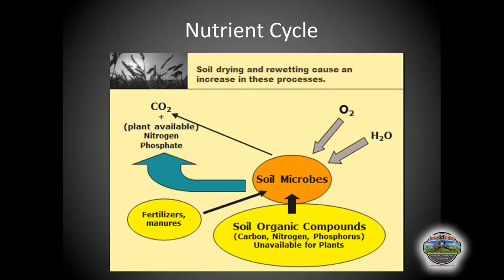Nutrient cycle, there it is. Water, O2, the microbes, you chew on these organic carbon compounds and release CO2. That's what we're trapping. We're measuring that CO2. But coupled to that CO2 is nitrogen and phosphate coming back. That's the important thing. Or you can put it all out as fertilizer, or you can let them give it to you for free. Your choice.